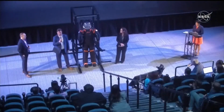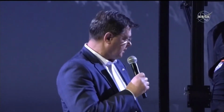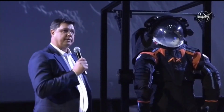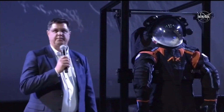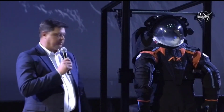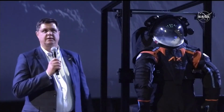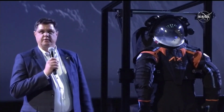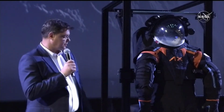Mark Greeley, Axiom EVA Program Manager. I did mention around 50/50 the pressure garment system. The entire soft suit is an Axiom design. The gloves are an Axiom design. And then there are some other components beneath the cover layer that are really proprietary to Axiom that we've changed based on trade studies. In many cases, as we've talked today, we use NASA's technologies, and if there are areas where the technology wasn't fully mature, we iterate on it and try to bring it to completion in terms of maturity so we can use it on the suit.